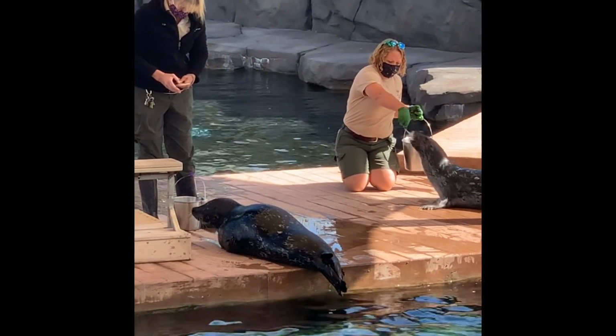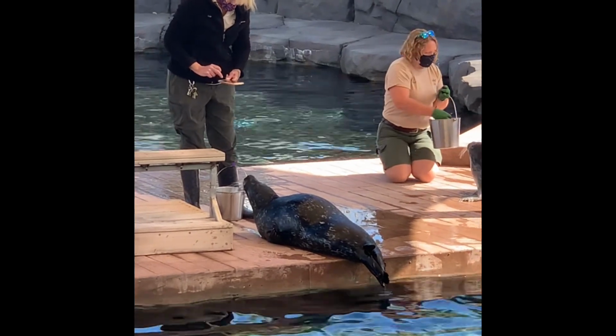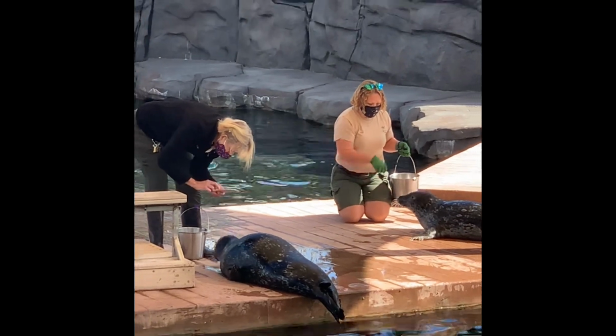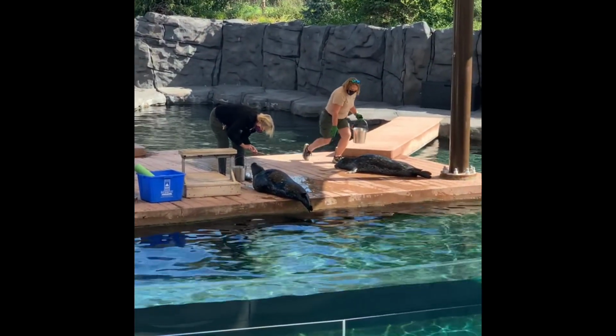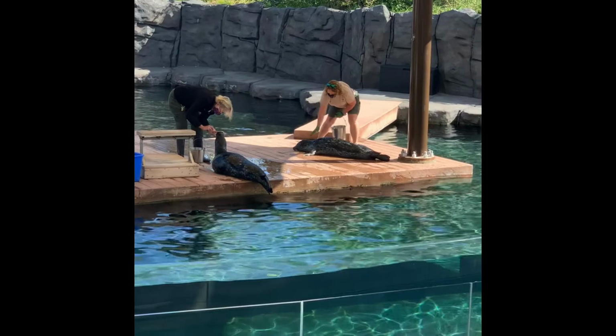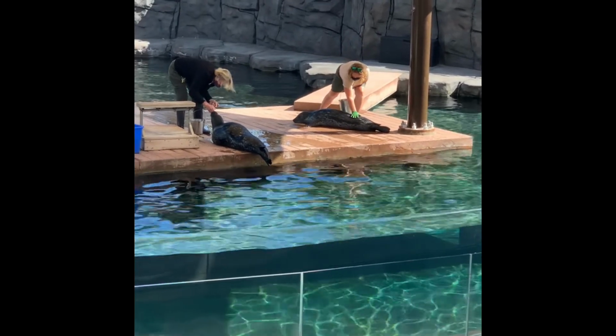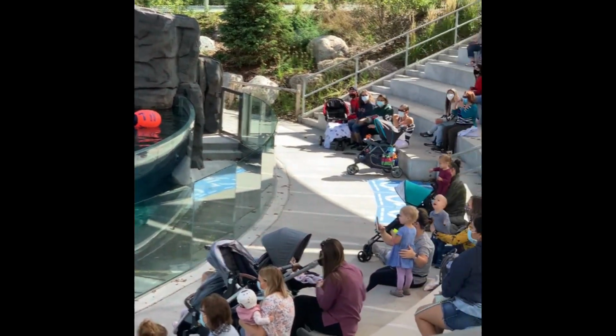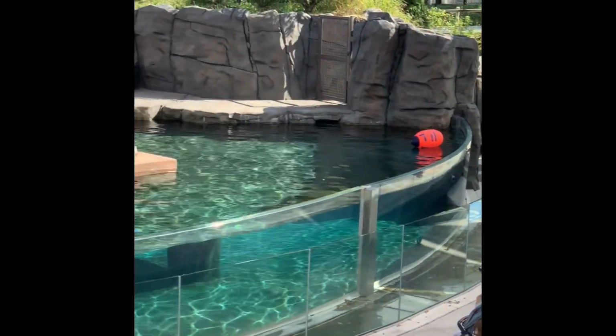Those whiskers can actually help them feel what's around them. If they're trying to squeeze into tiny spaces or anything like that, those whiskers actually help them feel. It's almost like us sticking our hands out when we're in a dark room to help us feel what's around us. So those are some similarities between seals and sea lions, but now I want to talk to you about some differences, because like I said, they are two different kinds of animals.